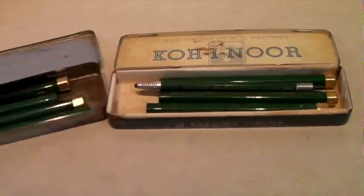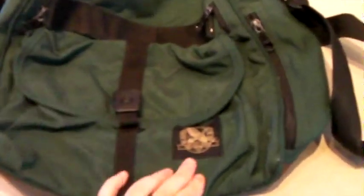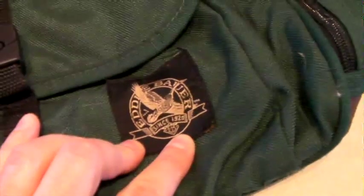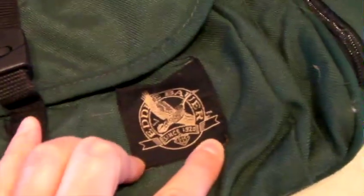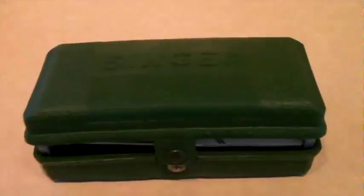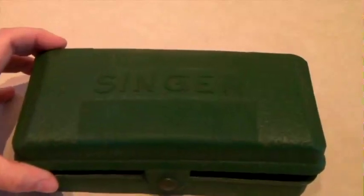Pretty cool. This is a vintage Eddie Bauer bag. It is nylon, so that is probably a logo from the 80s. It's got a leather bottom. Really nice. Made in the USA, so you know it's vintage. And sold for $50.